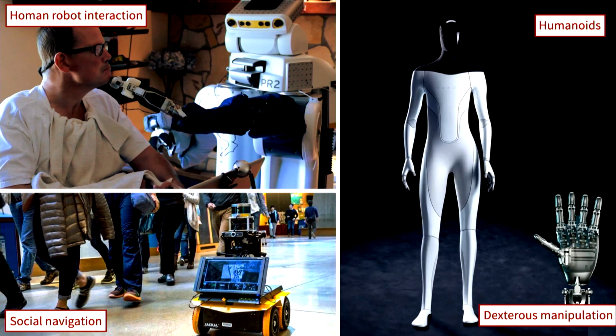Some of you know that my lab has been very interested in studying human movements. Because if we can synthesize human motion, then we open up the possibility to teach robots how to interact with humans or how to move like humans. But today I'm going to focus on this one topic, dexterous manipulation.